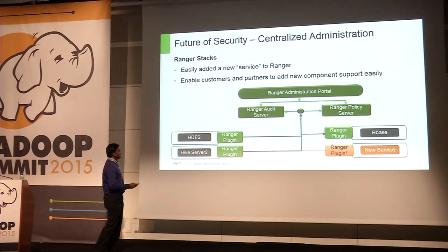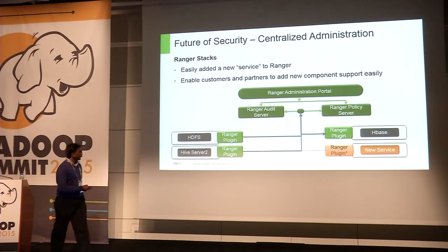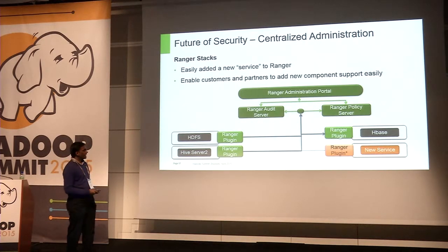Bosco talked about this architecture today. So what you saw in the demo was the Ranger administration portal, right? And we store the policies in a central DB. But the actual enforcement is done by these plugins. So we have a plugin at the name node, a plugin at HiveServer2, and a plugin for every region server. These plugins pull all the policies and do the enforcement. They also write back the audit to the audit store, directly to HDFS or a database.